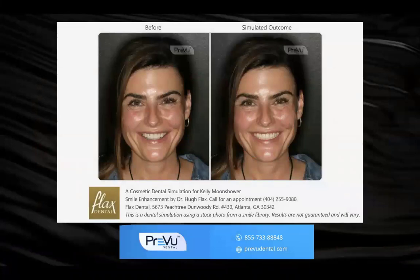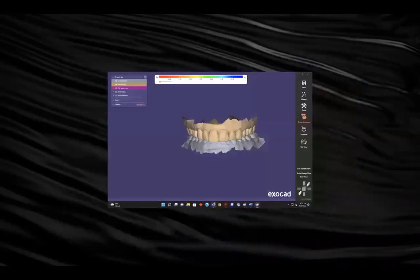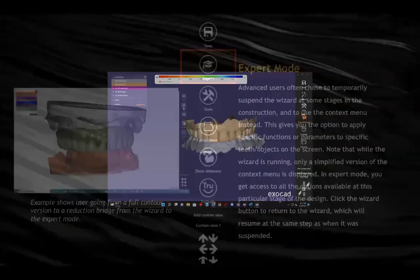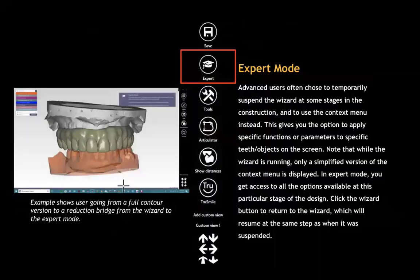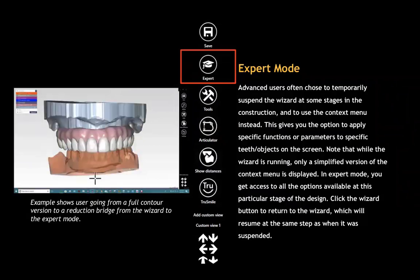So one of the things I did to make it easier for her to see things is I used this very, very simple software called Preview. And your hygienist, your assistants can do all this work here. It's very, very simple to use. But I take over when it comes to doing the Exocad. I'm not going to take you through everything on Exocad, but what's great is you can go ahead and take a set of models. It's already mounted, and you can go ahead and do your design on this in expert mode.